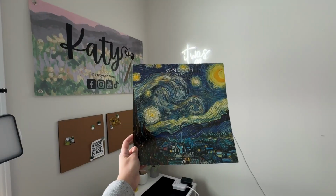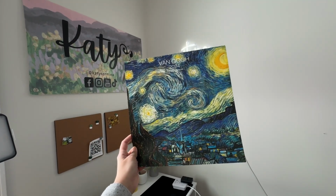Okay, we only have a few left, but this one I think a lot of people don't really think about, but it is a really good affordable option, and that is calendars. I got this Van Gogh calendar for 2024, and since we are getting to the end of the year, you can actually take out the artwork itself and you can put it up on your wall. I actually have some in my hallway because they're really pretty. I need to get frames for them though, because they're kind of just stuck to the wall with tape.